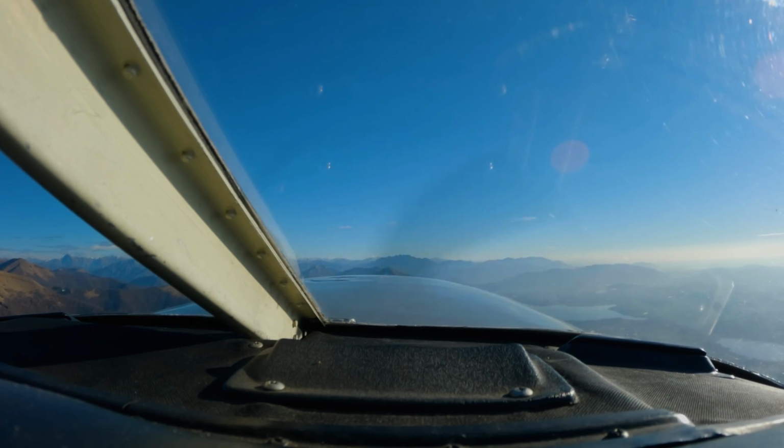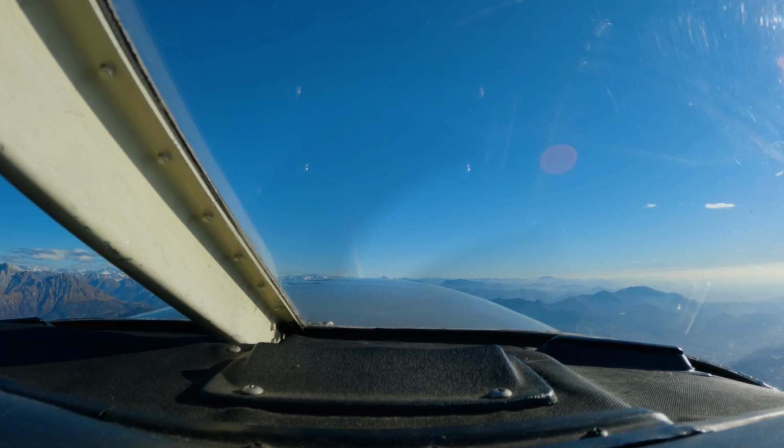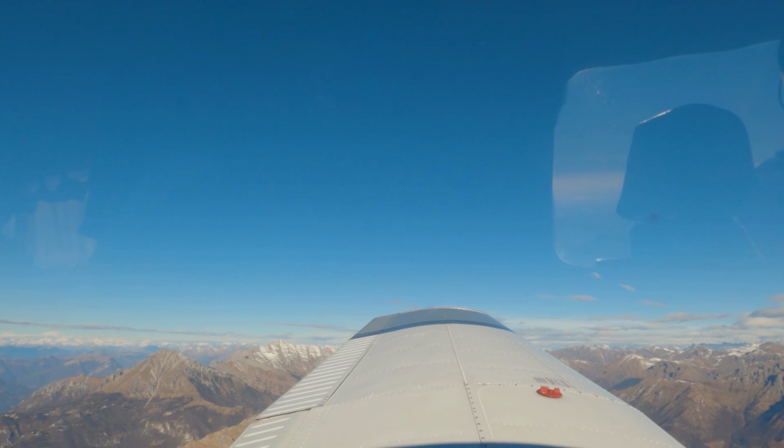We started to climb from flight level 050 to flight level 080, and the weather was incredible, so relaxing, giving me time to take some pictures of this amazing view right on my left.